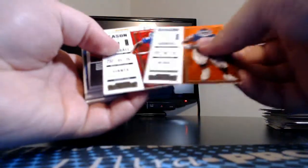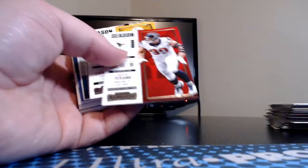Like 4 or 5 at least for them. They got that one cornerback. This rookie ticket sells for like $40. I don't think we have him in this case. So. Still got a pretty big stack here. Let's see if they slip another one in.